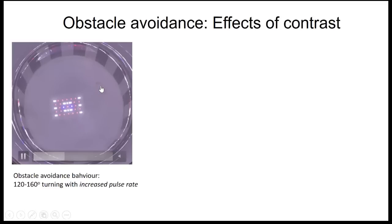You have Tripedalia here in our behavioral arena. And here we can, of course, change the visual scene. And you see an obstacle avoidance response there. And change how the visual world is. And what we asked back then was, how do they respond to different contrasts? And of course, the contrast is between the gray bar here, which would mimic a prop root, and then a white bar that should mimic the open water between the roots. So how do they respond to these when we change contrast between this?